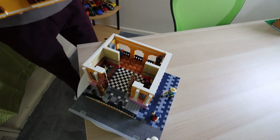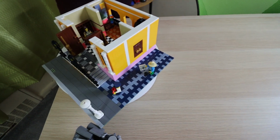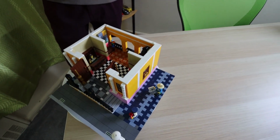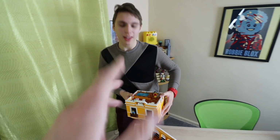Oh yeah, this is actually supposed to represent the original cobblestone streets. Which I actually have a sample of the real cobblestone I found laying on the ground, which was cool. And can you show us the second floor as well?